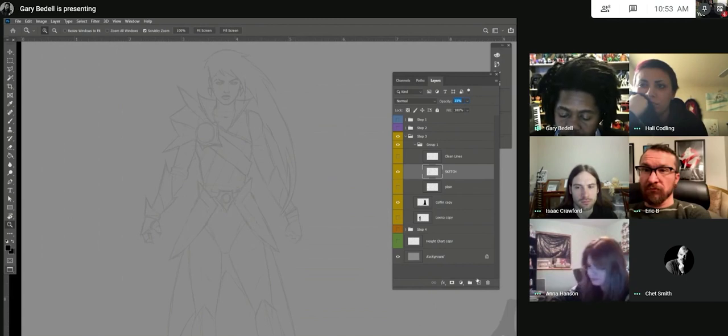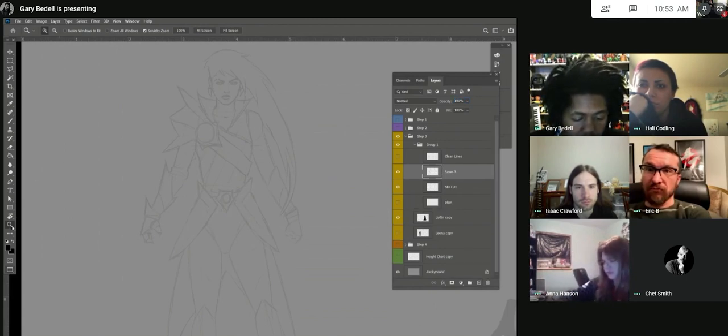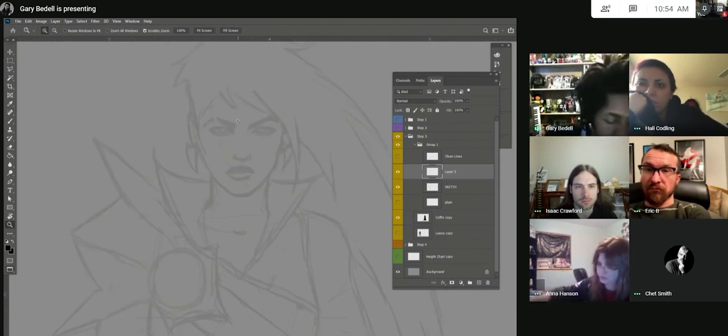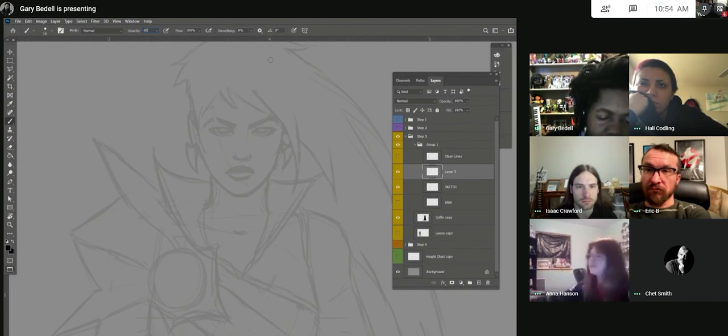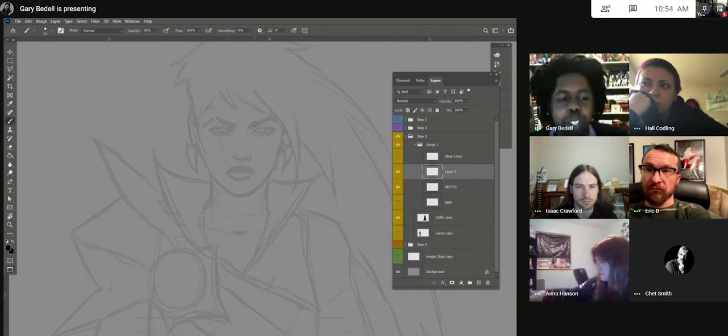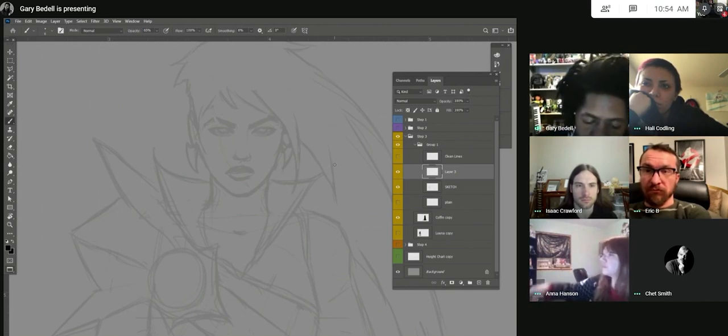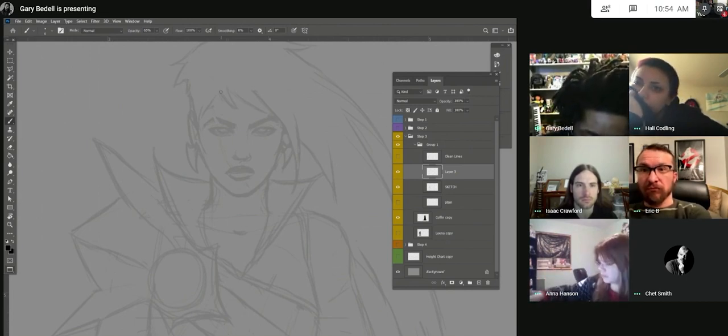Then I'll create another layer. And I use a factory brush, and I take it down to about 65, because that makes it feel like I'm using an actual pen, because it's not 100% on the canvas. It has a little bit of give with that 65%. So I'll come in here and I'll just start doing a little line work like this.